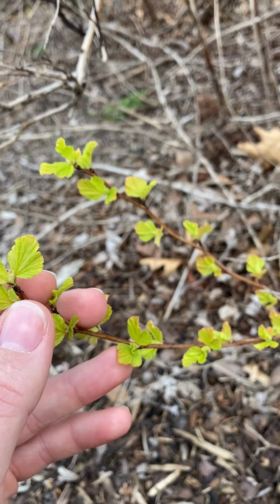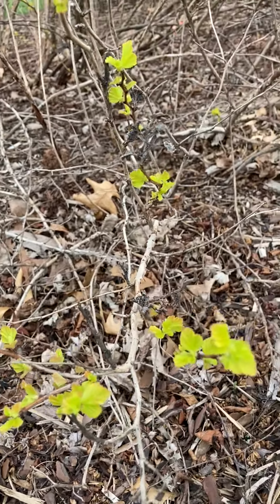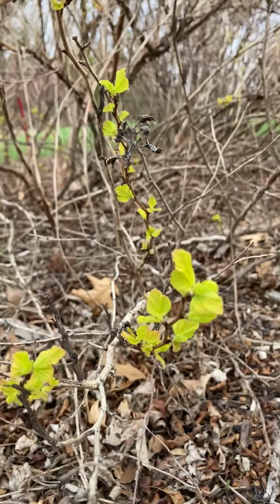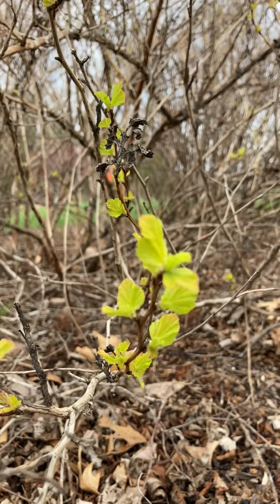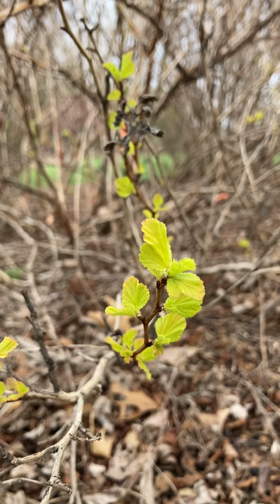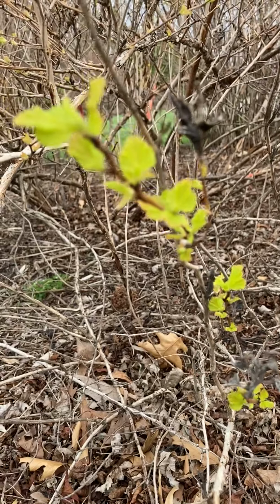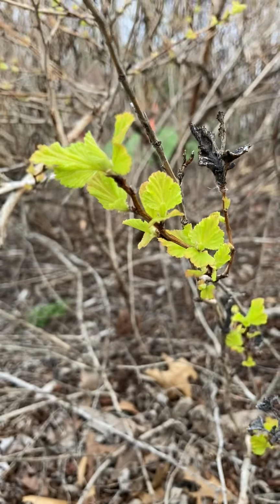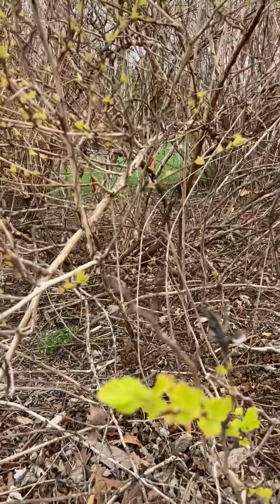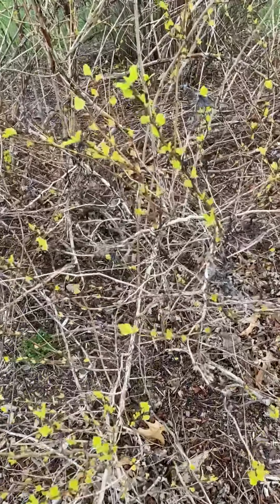The new growth on this Festivus Gold ninebark is so cute. Kind of reminds me of a forsythia, and soon it will be just as plentiful as a forsythia. The scientific name for this plant is Physocarpus opulifolius, which comes from the Latin opulus, which means abundance, and folius, which means foliage. So we know that this is soon going to be filled with abundant, bright, kind of chartreusey foliage.